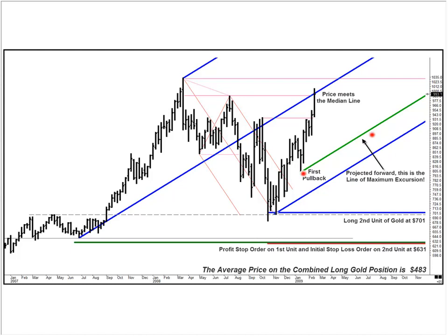Now we're going to project that forward with the same angle as the lower parallel, and that's going to be called the maximum line, the line of maximum excursion. We use this all the time. It's really important stuff. It's very similar to the sliding parallel down below that was respected, but it's got some mathematics involved in it. Let's see what happens.